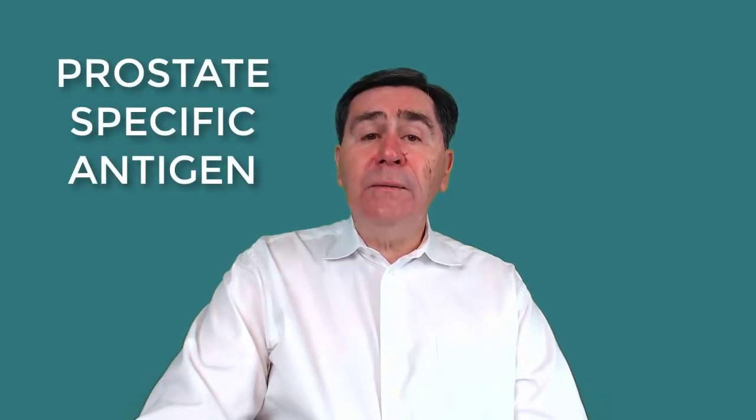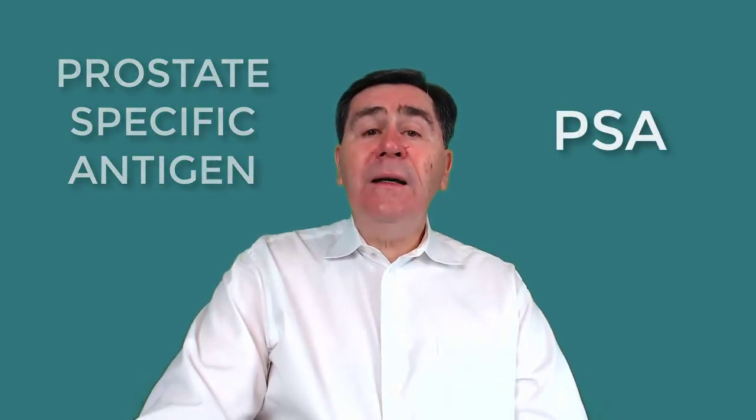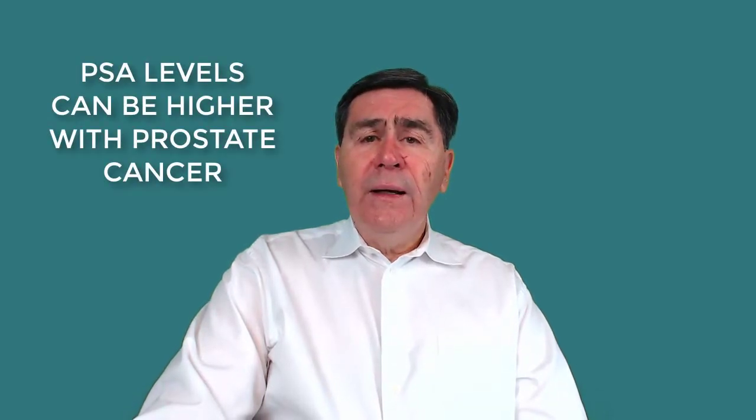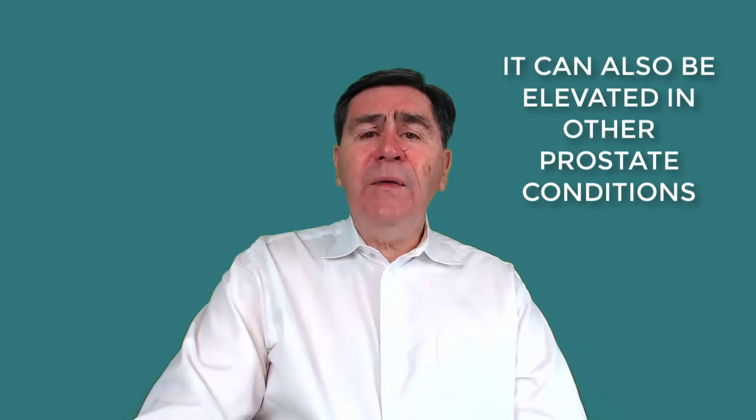Screening for prostate cancer begins with a blood test called a prostate-specific antigen level, a PSA level. This test measures the level of PSA in the blood. PSA is a substance made by the prostate. The levels of PSA in the blood can be higher in men who have prostate cancer. The PSA level may also be elevated in other conditions that affect the prostate. Your doctor is the best person to interpret your PSA test results.